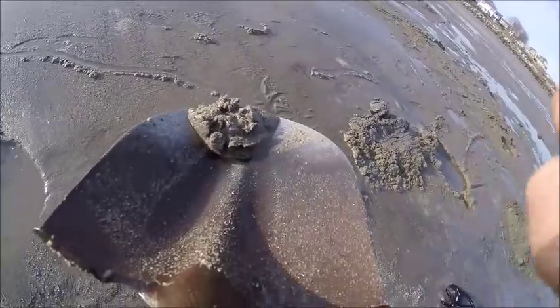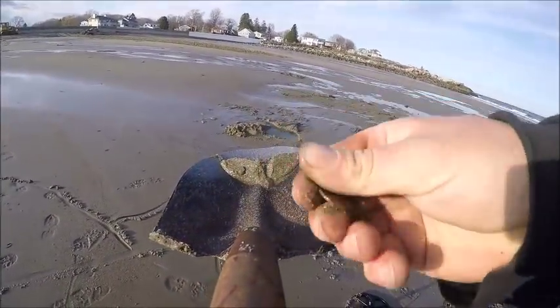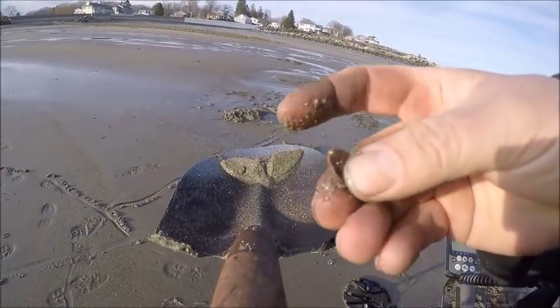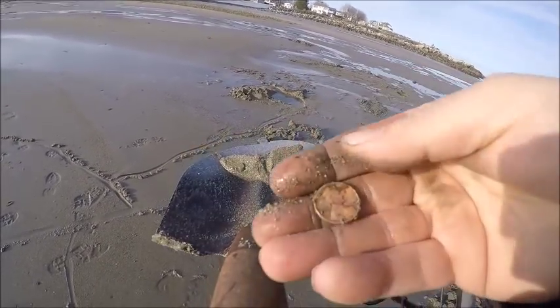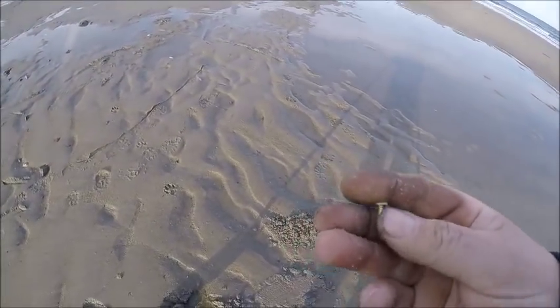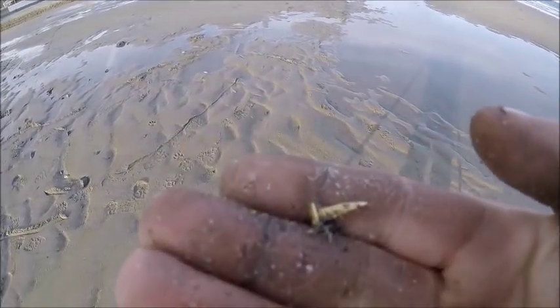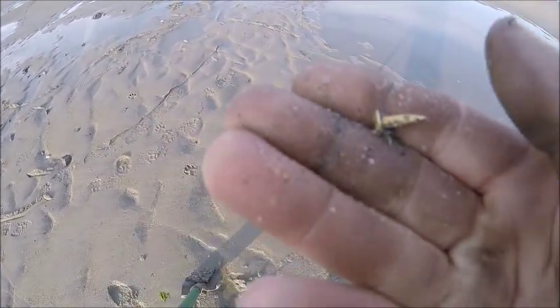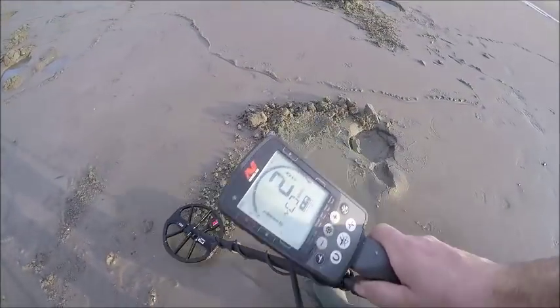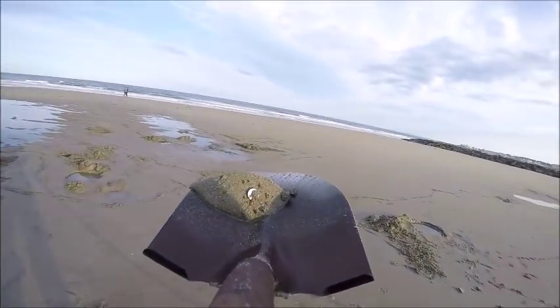Neat. Sounded good. Sounded high. It looks like a penny, but it sounded better than a penny. A 64, not a weedy. I haven't even gotten over there yet. I got a nice fine brass tack. It's like an old one. Picked up pretty well. And it looks like a dime, but I'm getting a gold tone at 5, 6, 2.